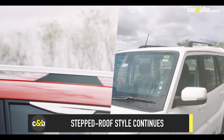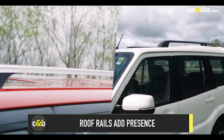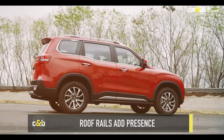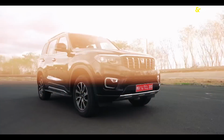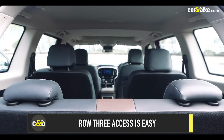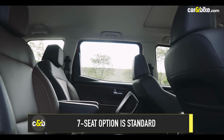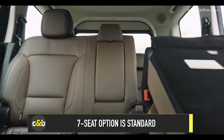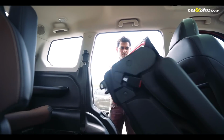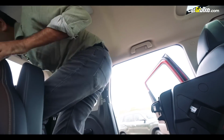The exaggerated stepped roof of the old car is only there in notional terms, making the new Scorpio a bit shorter and more aerodynamic. But this is a three-row car as standard. You get 6 or 7 seat configurations only. The third row access is easy and nicely done. A simple one-handed tumble down action for row 2 and in you go.